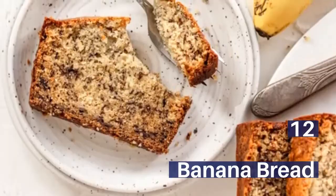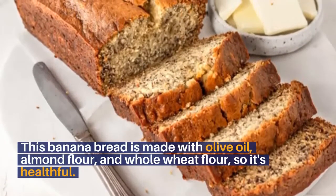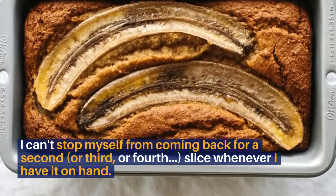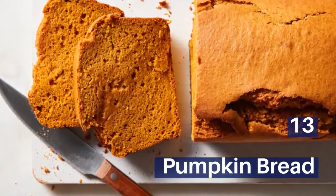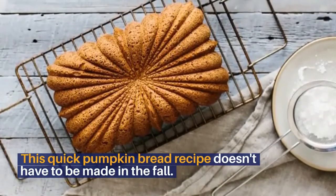12. Banana bread. This banana bread is made with olive oil, almond flour, and whole wheat flour, so it's healthful. I can't stop myself from coming back for a second, or third, or fourth slice whenever I have it on hand. 13. Pumpkin bread. This quick pumpkin bread recipe doesn't have to be made in the fall.